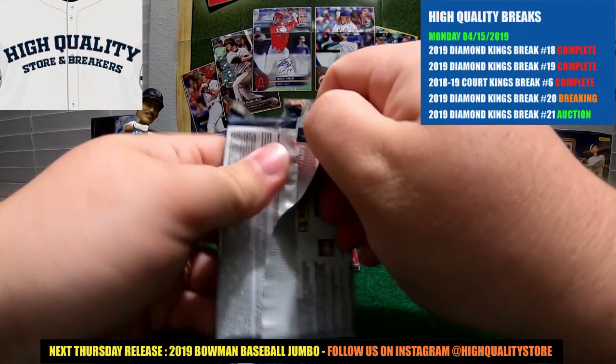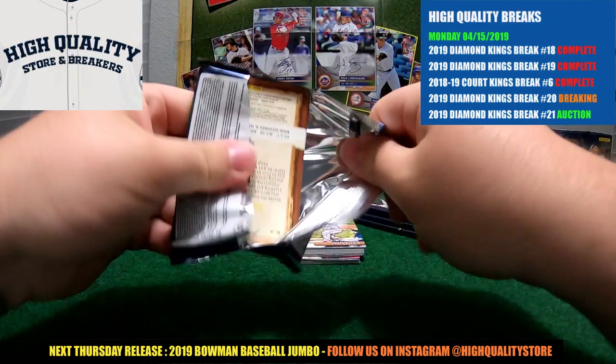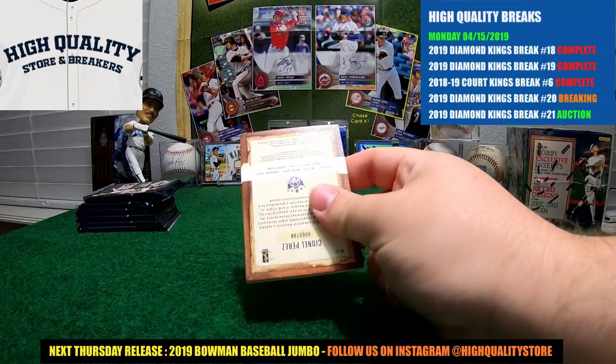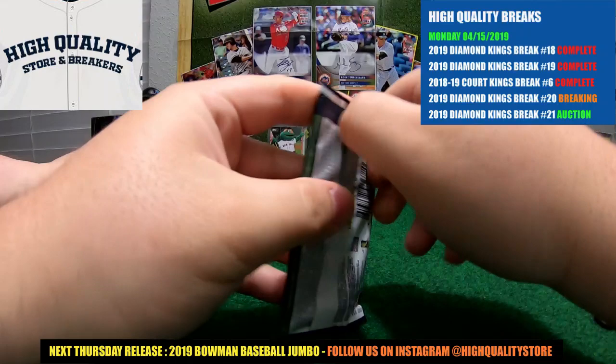Nice fatty coming in this pack too. Nice gordita. Another gordita. Let's see what we got. Yes, sorry guys for coming late to the table. Somebody asked me for some invoice.